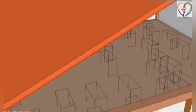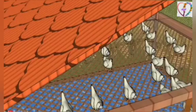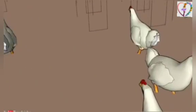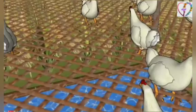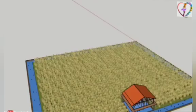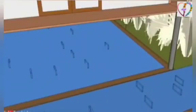The cage is erected in such a way that a part of the cage is above the water-filled trench and the remaining part over the paddy crop. A part of the bird droppings falls directly into the water as feed for fishes and the remaining on the fields as manure for the crop. During the single rice cropping season, about 5 to 6 months, poultry can be reared 3 times.